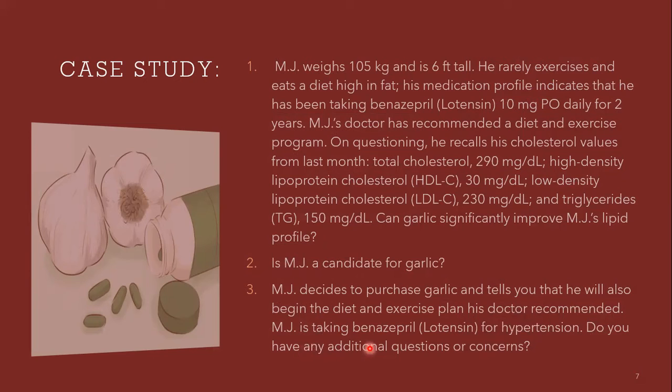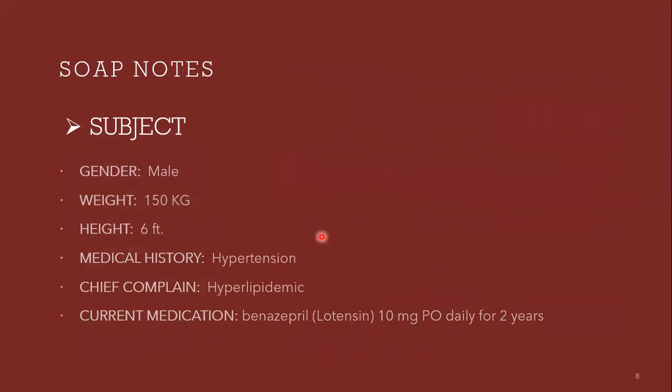MJ is taking benazepril or lotensin for hypertension. Do you have any additional questions or concerns? Now, making the SOAP notes, first of all, for subject, the gender: MJ.